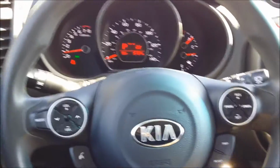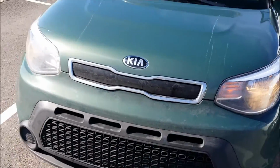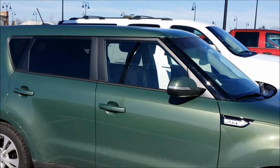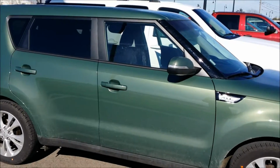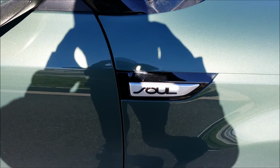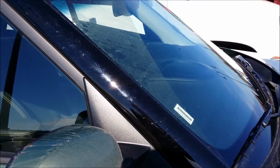Let me give y'all a look at the outside. And there you have it, Kia Soul. Kia, you got it on lock. Nissan can't compete with that stupid looking car that they got.